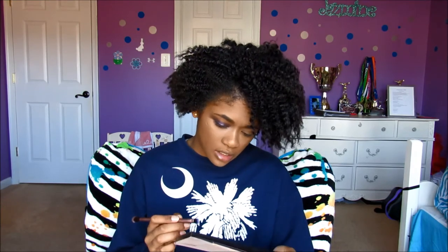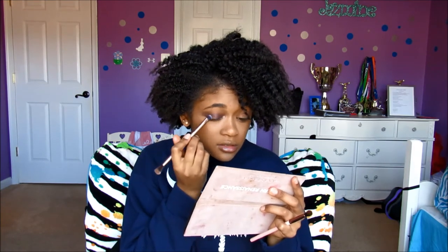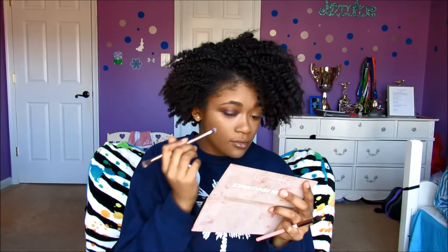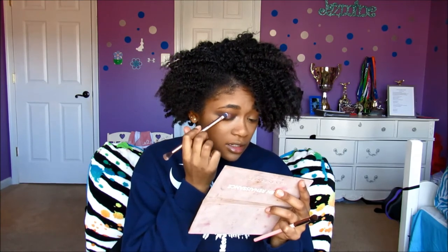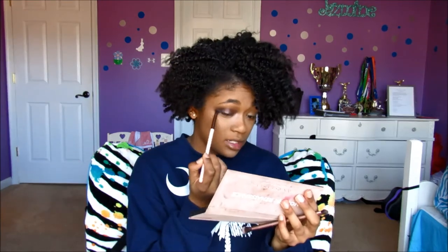Okay, I'm gonna put the antique bronze on top of this just to set it, because this color is going all over the place. Boom, we can't get fooled. Okay, now it's working. It looks better now. Okay, I'm not as mad.